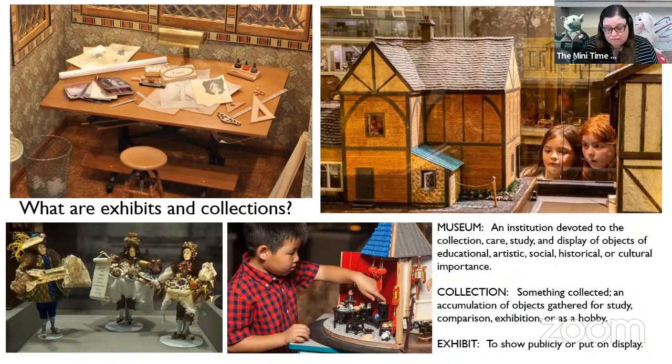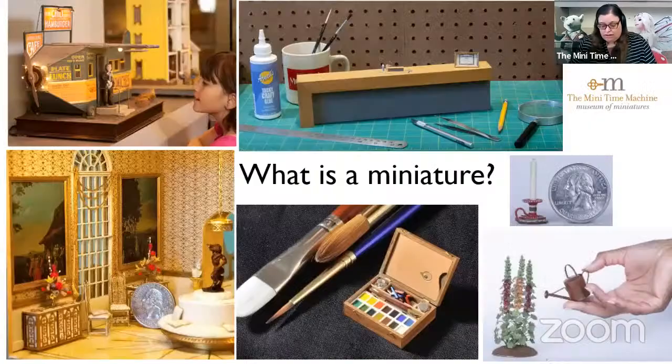Museums work in a very similar way. The Mini Time Machine Museum has large collections of miniatures. So what is a miniature? You may have heard that word used to describe something that is small or tiny, or even itsy bitsy. But what makes something a miniature is not just that it's small. A miniature is a small scale reproduction or small version of something.